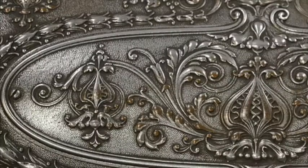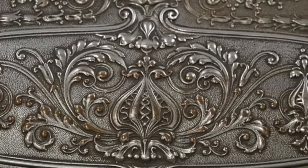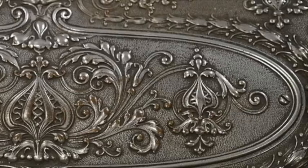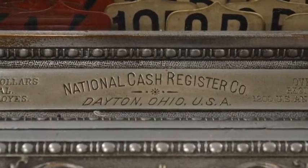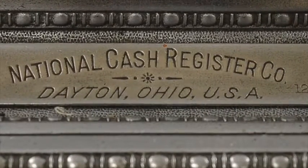I think it was used to get the money out in the olden days. And I think it was probably used in a shop or a supermarket or somewhere. I'm kind of surprised it was made in America as well.